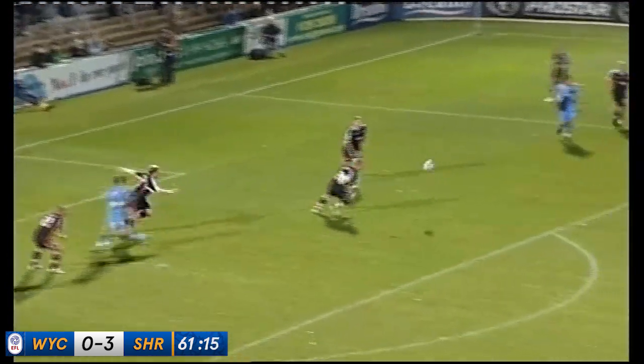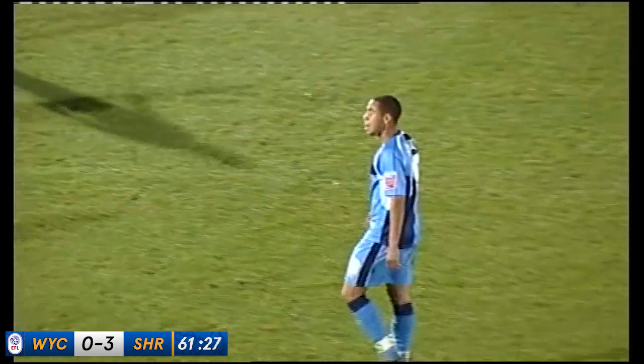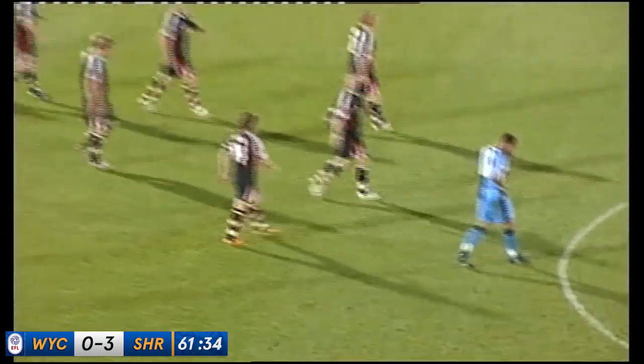Wycombe come forward here, ball delivered by Phillips towards the edge of the box, could break towards Spence, and it's awful. It's high and wide. Goal kick to Shrewsbury Town, and Wycombe having more of the possession in the second half, but they seem to be extremely limited and lacking any real belief that they can get back into this tie. So I'm surprised Peter Taylor hasn't made any changes. I'm sure he perhaps would have considered changes at half-time, but he's left it as it is.